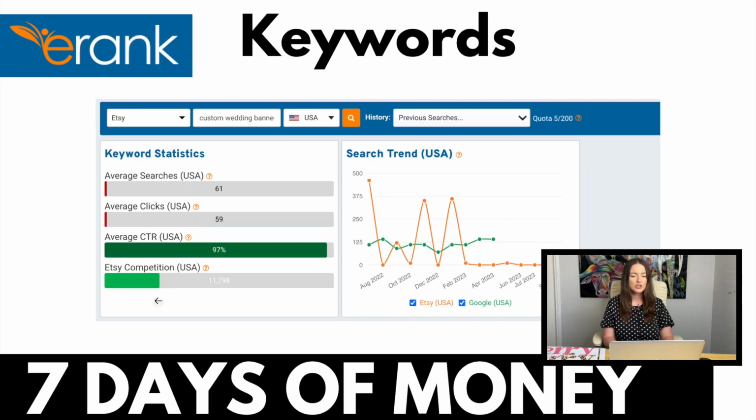Have a look at what is trending in the wedding niches, and then what could you put on a pennant banner. So keywords here, custom wedding banner, competition is 11,000, but as we saw, a lot of them are for different ones. Here for the search trends, I've got Etsy in orange and then Google in green. As you can see, Google is pretty consistent, whereas Etsy has some real peak times. The click-through rate is still really good at 97%.